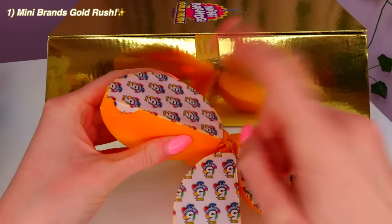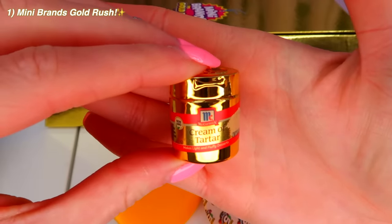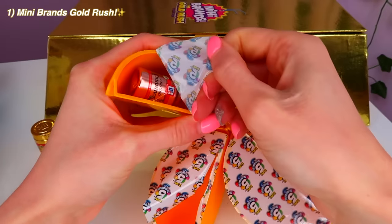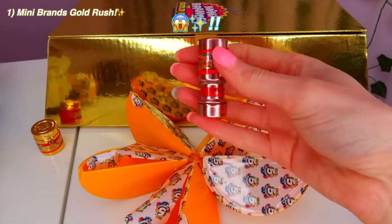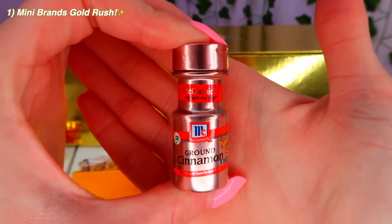Okay, let's go for this one first. Oh my gosh, we got Cream of Tartar. That's a very sad start, isn't it, guys? Not gonna lie to you. Okay. Wait, oh my gosh, are you kidding me? Guys, we just found an ultra rare rose gold. I am shook right now. I've never been so happy about cinnamon sticks in my whole life. It is ground cinnamon, but I don't care about that. I just care that it's ultra rare rose gold.